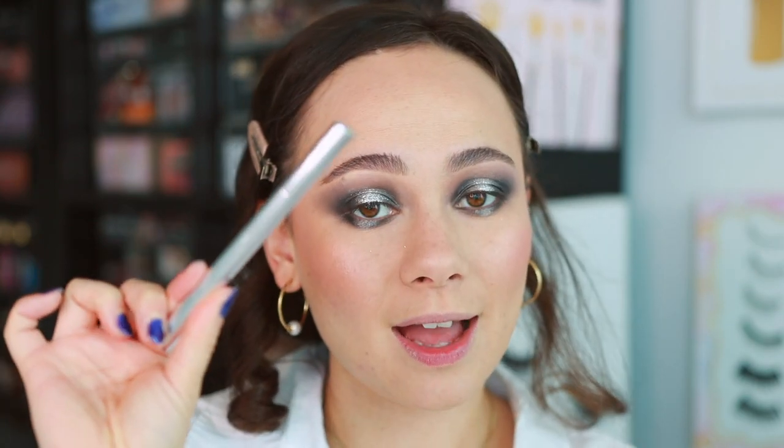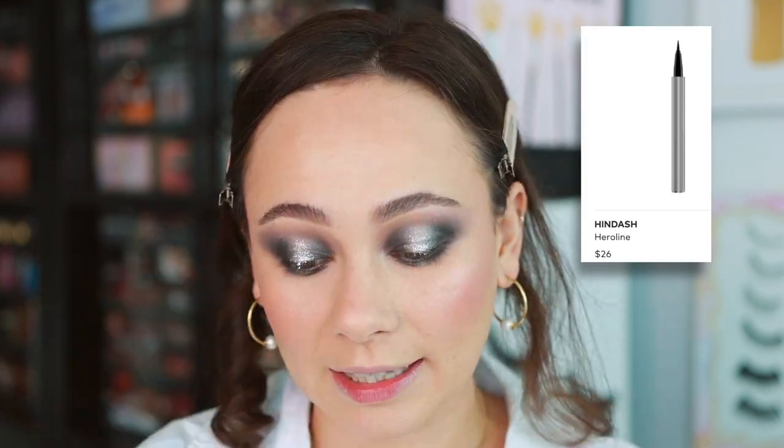Not a new favorite, but since I'm also testing the new Hindash Monochromance collection, I pulled this guy out from Hindash's collection. It's his Hero line. It's an eyeliner. It's a really beautiful eyeliner, so I've been enjoying this. At first, I wasn't sure about this, but now I really, really enjoy it.